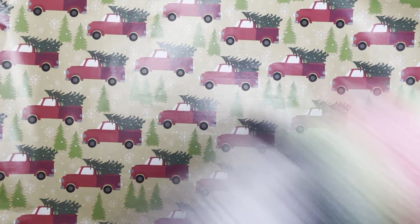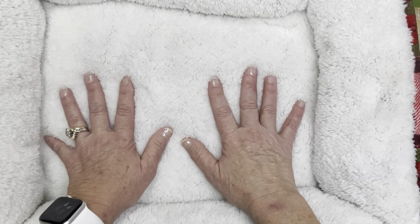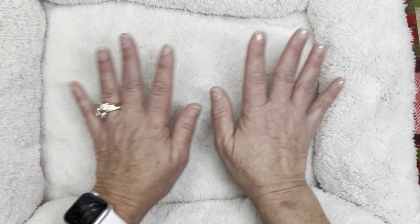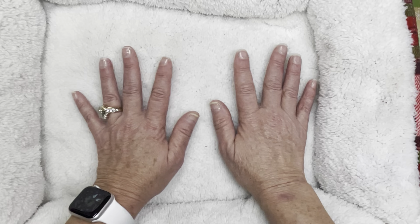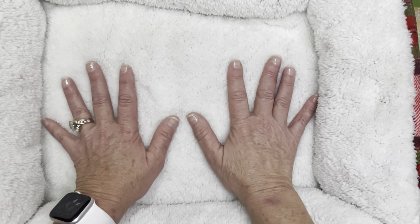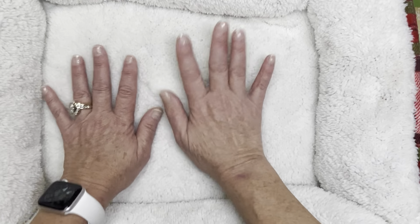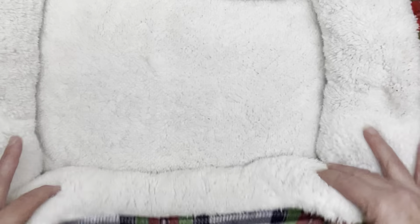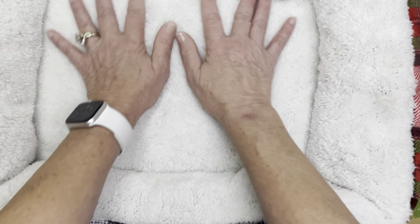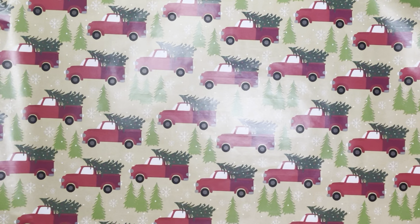I also picked up a beautiful little bed for Mr. Oliver, and I got it in this Christmas plaid. Unfortunately, he wants no part of it. He lays on a little quilt that he's had since the day he came into our family, and that's become like his little quilt, and I keep putting this next to him. He looks at it, he sniffs it, and then he just sort of says, no, no, no. So I'm going to leave this there by his little area, and hopefully eventually he'll climb into it. $5, so another $5 purchase here.